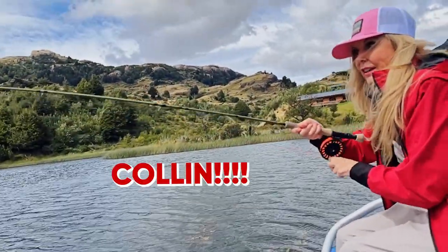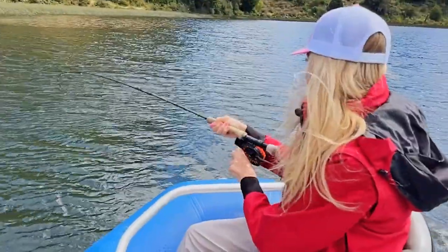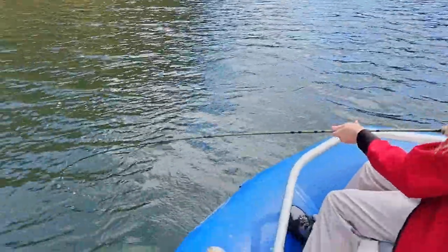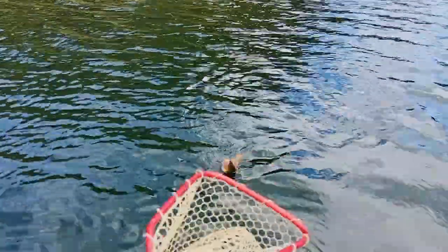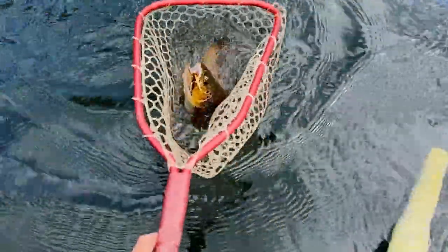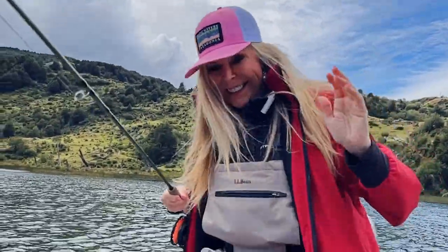I got a fish. Colin, the fish is over there. You've got to get the fish. Do you see him? Yeah, try to bring him up again. Oh, everybody look. Look at that fish, that's my fishy. Bring him into the net. There you go, fishy. Oh, there's the fishy. It's a brown trout. I got a brown trout, exciting.